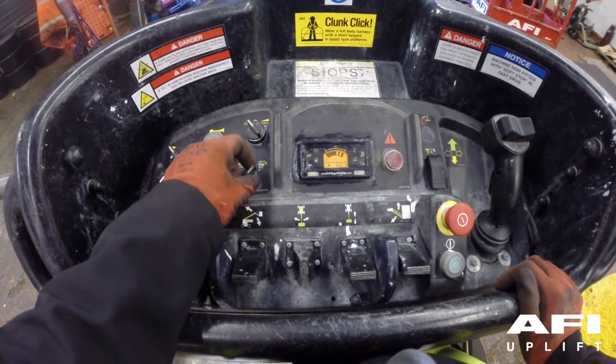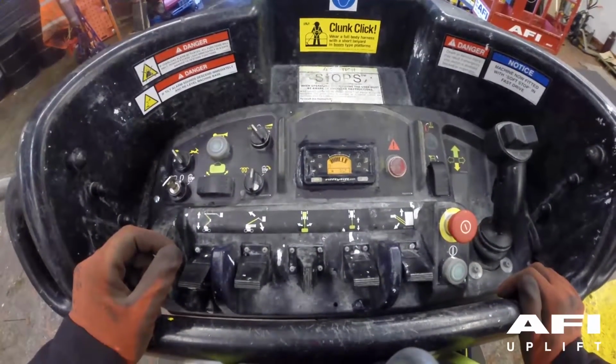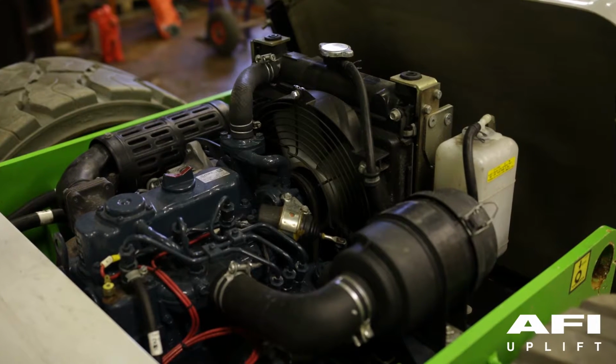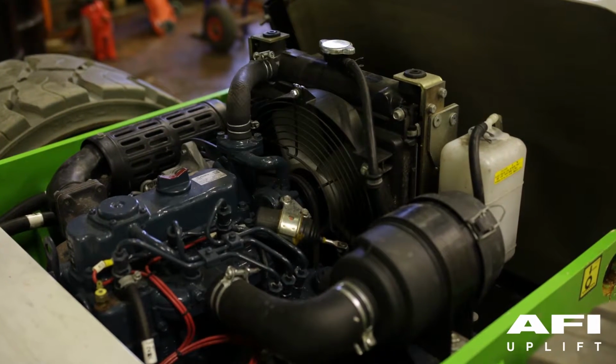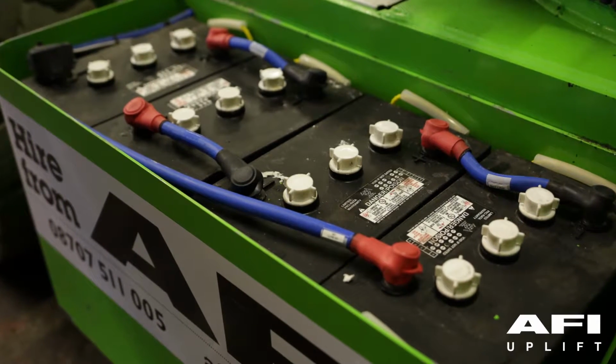If you have a warm engine, turn the main engine ignition switch to the start position and the engine will start up. Unless the diesel engine is running, the HR15N and HR17N will automatically default to the primary power source, which is battery.